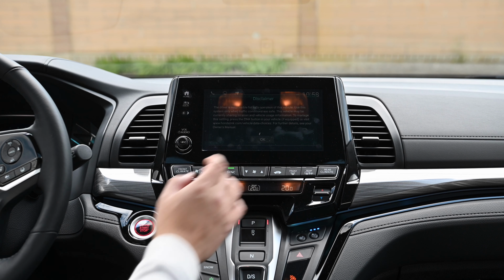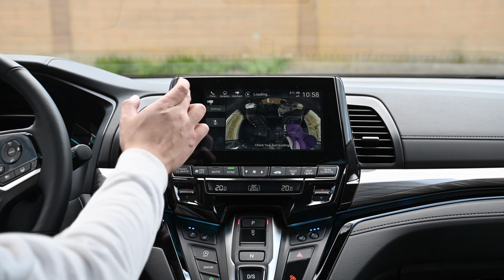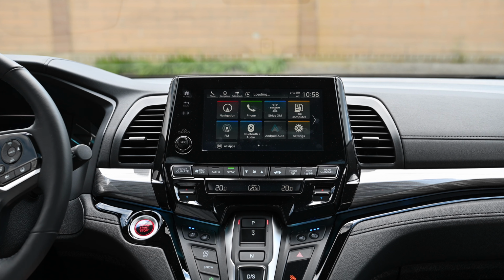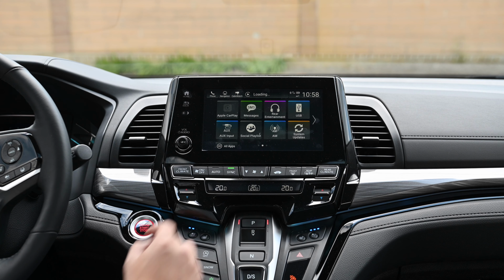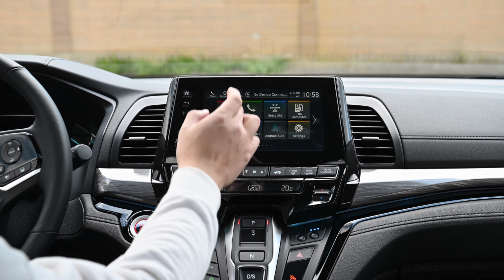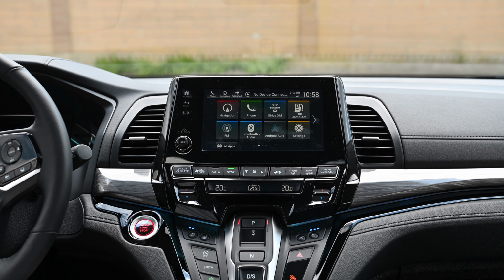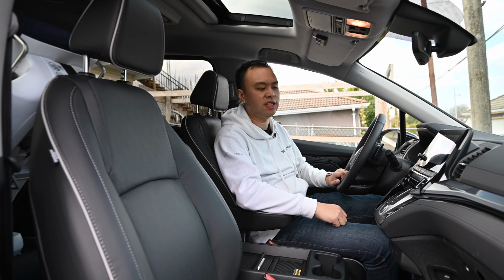As for the infotainment, it is a little bit smaller compared to some of its competitors. It's still a good system though. It is a little laggy at times, but it has everything that you need. There's Apple CarPlay, there's Android Auto, but you do have to plug it into the USB port underneath. In the center console here, there is a wireless charger, but there's no wireless connectivity.